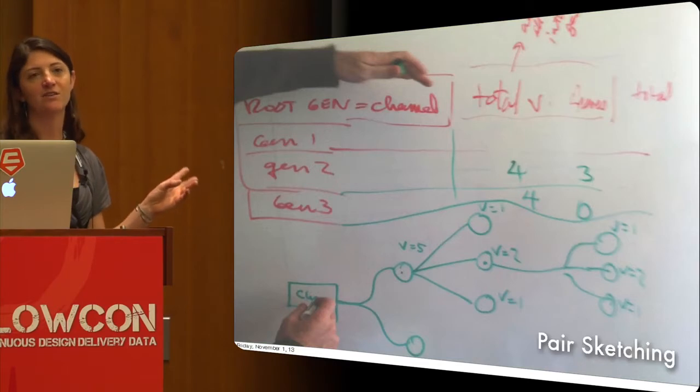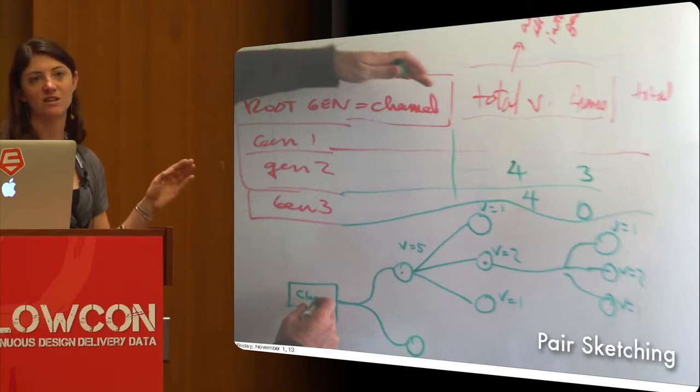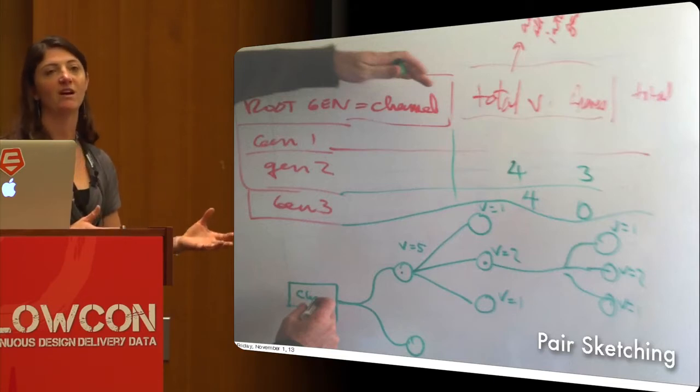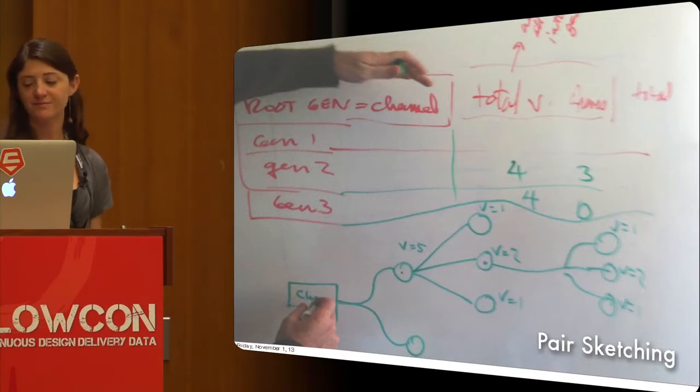Something that always comes out of this is you end up doing a lot of pair sketching. So this is, again, an opportunity for designers and developers to sit together and sketch things in real time with one another, instead of having these huge blocks of PSDs that they have to create that the developers are waiting on. They're really understanding things that they can work on right then and there.